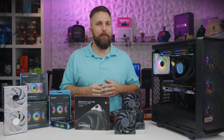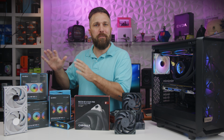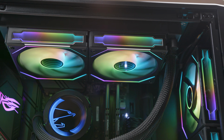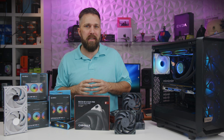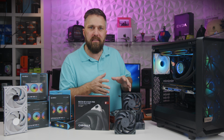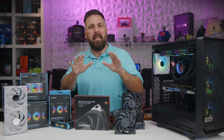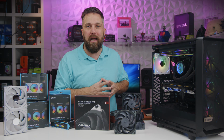I'm here to settle an argument today. Should you spend your hard-earned money on fancy RGB fans that are gonna light up your brand new custom PC build and give it a sense of style and maybe help set a theme that matches your personality? Or should you spend that money on performance-focused fans that are gonna deliver the best airflow and static pressure to efficiently cool all your expensive components and do it as silently as possible?